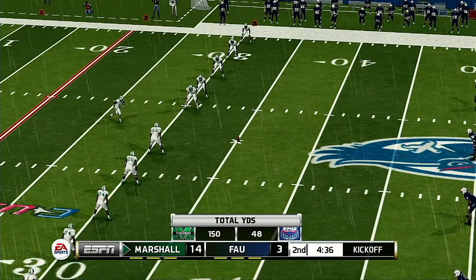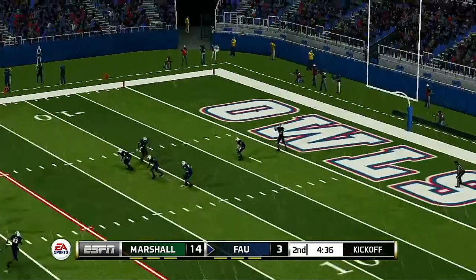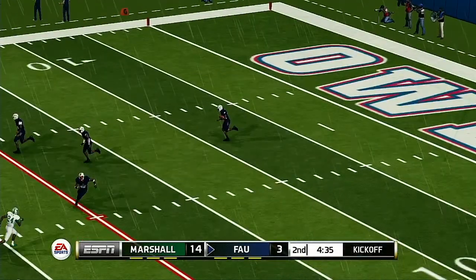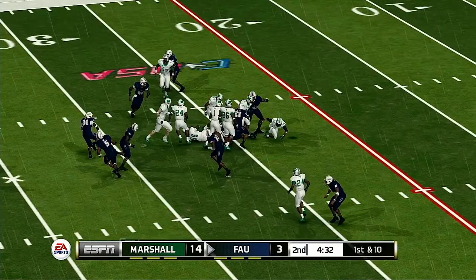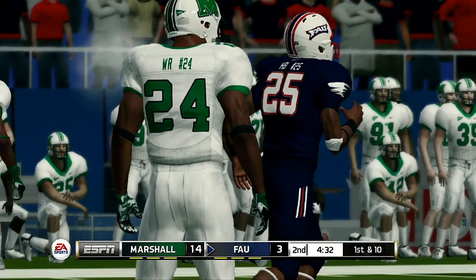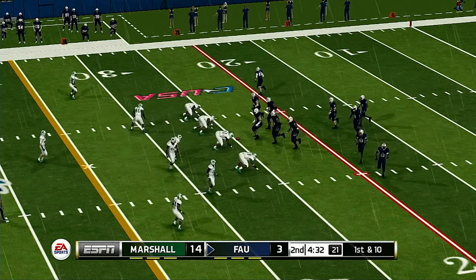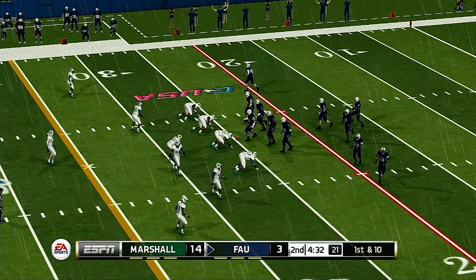Everyone's all lined up and ready for the kickoff. He's to the 20. He gets out to about the 25-yard line. It was a pretty one-sided first quarter, but I wouldn't be surprised if things changed in a big way before halftime.